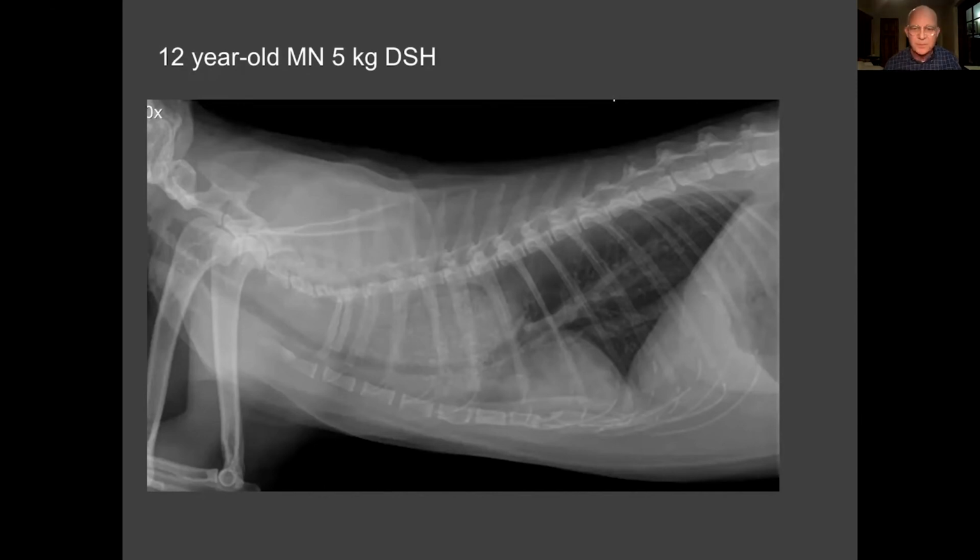Interestingly enough, this cat was diagnosed as a kitten with a persistent right aortic arch that was treated surgically. And the comments from the previous specialty clinic were that they didn't see a lot of improvement in the motility proximal to where the persistent right aortic arch was.